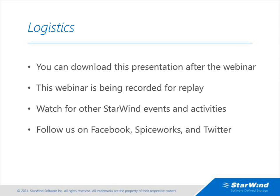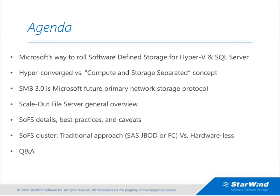All right. So let's jump to the agenda of our webinar. So first, we'll see what's the Microsoft way to roll software-defined storage for Hyper-V, SQL Server, partially IIS. Then we'll have a look at 2 main concepts, which are hyper-converged versus compute and storage separated. Then we'll see why SMB 3.0 is Microsoft's future primary network storage protocol. We'll have a look at the Scale-Out File Server general overview, get into some details, best practices, and caveats. And lastly, we're going to look at the Scale-Out File Server cluster approaches. Traditional approach with all those SAS, JBODs, or fiber channel or backend iSCSI versus an innovative hardware-less approach. At the end, we'll have the Q&A session, and Abby is going to announce the winners for Wired and Starbucks gift cards.